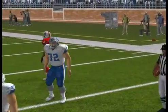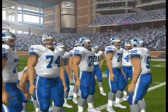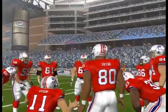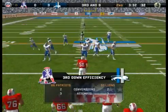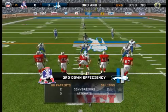When you run the ball in the first half, you're trying to keep the defense on it. But if you're only getting gains like that in the second half, then it puts more pressure on your passing game. Ball on their own 41.